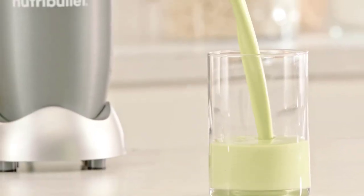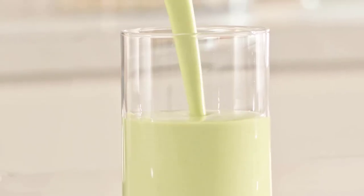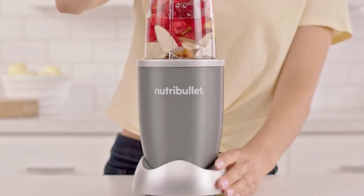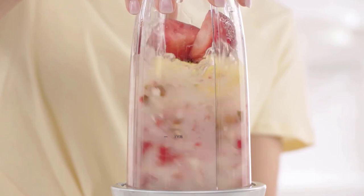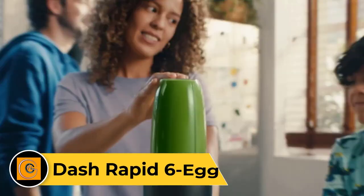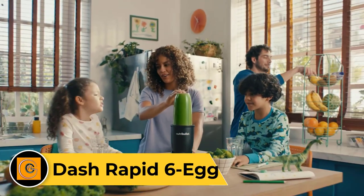It does come at a cost, but it also comes with an array of additional accessories. We believe that the Magic Bullet is a solid buy that will stand up to repeated use. However, if you can spend a little more, the powerful blending performance of the NinjaFit is well worth the additional expense. Nutribullet Arx. Nutribullet Arx has a lot of tricks up its sleeve.